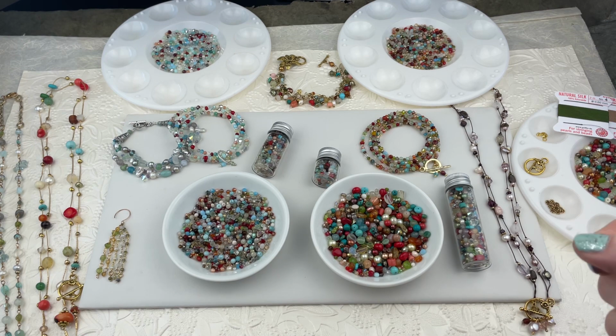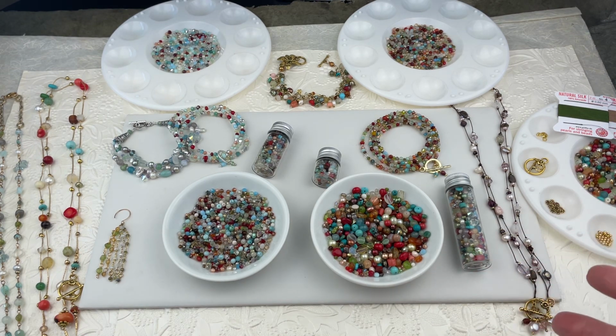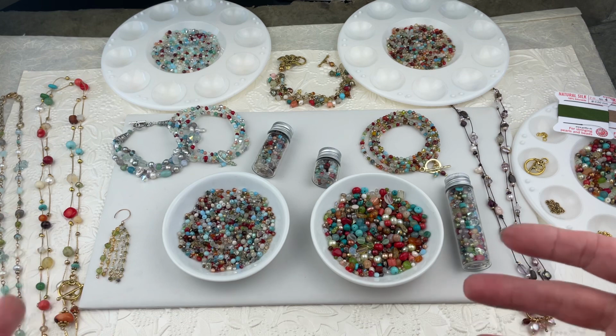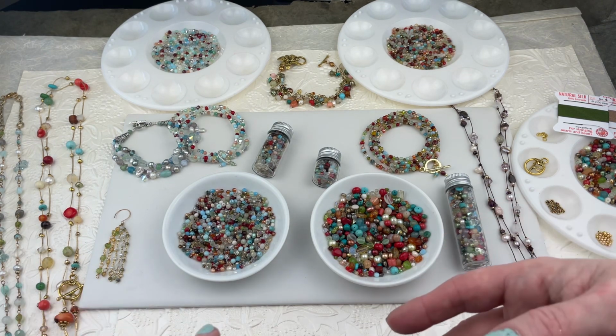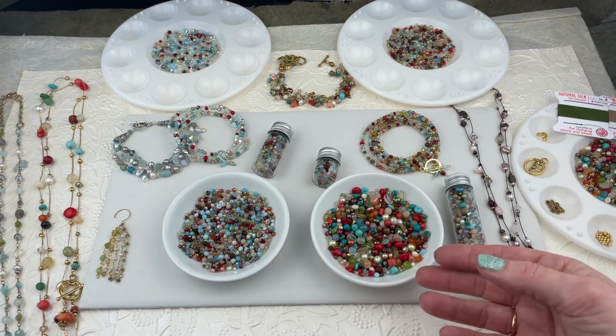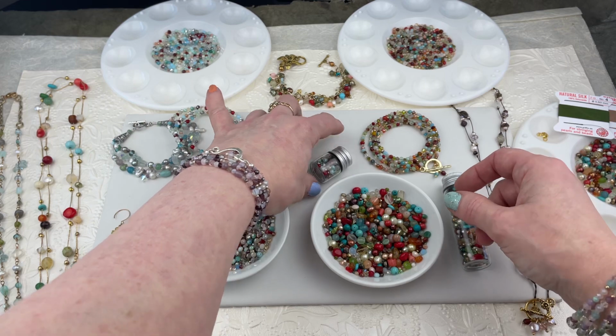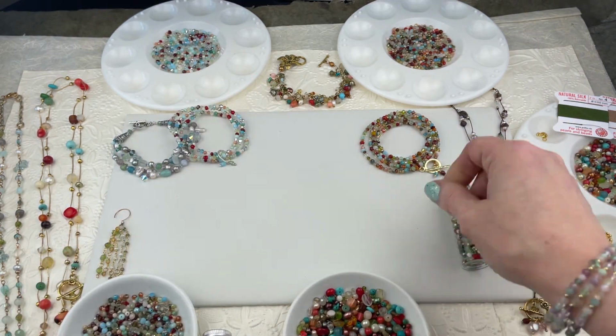The other thing that I've had lately are some of my favorite designs with the palettes. I've been having them available as an add-on kit, where you just purchase, I call it the stringing kit. So instead of the beads, you'll just get all the materials to make the kit when you purchase the palette. So it's just options for you. So what I mean by that is, let me scoot some of this out of the way a little bit.